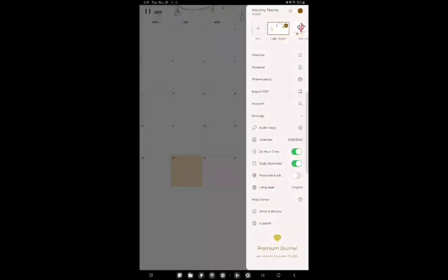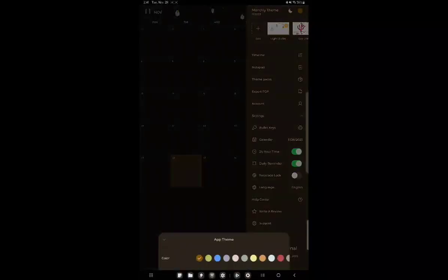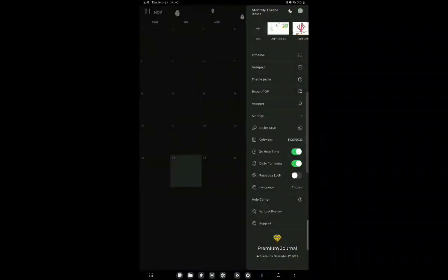Let's see. This is next to the monthly theme. You would see dark mode and light mode, and you can change the theme color. I like green. We'll play with creating a theme later.